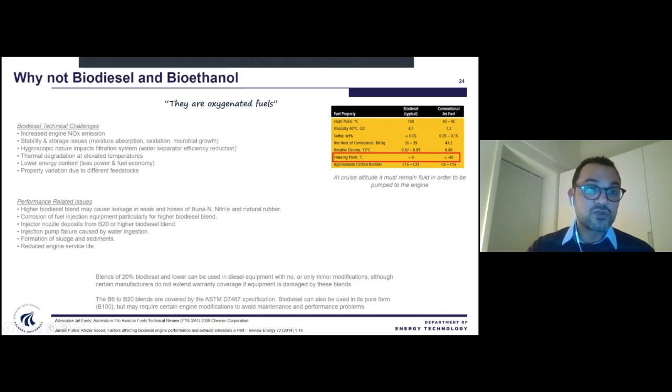And I'm not going to read all these disadvantages of biodiesel. These are the technical challenges in terms of NOx, stability, hygroscopic nature, thermal degradation at elevated temperature, low energy content and performance-related issues, and definitely corrosion of the fuel injection, because in your engine you don't have only metal, you have some rubber parts. So that will also affect some parts of the engine if you are using 100% biodiesel.